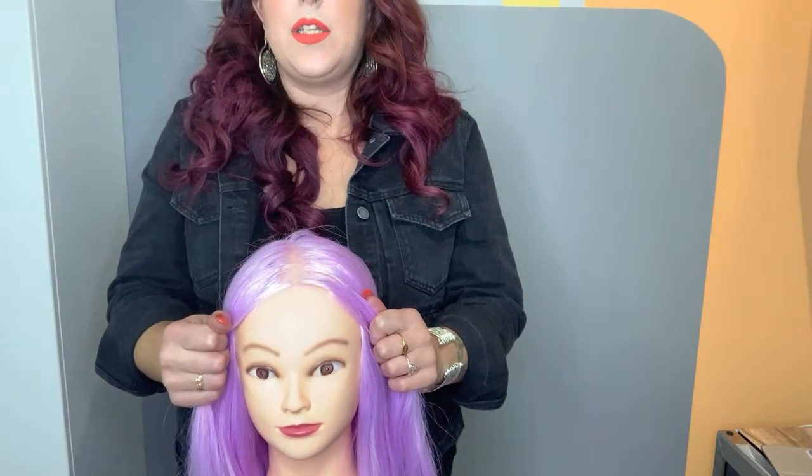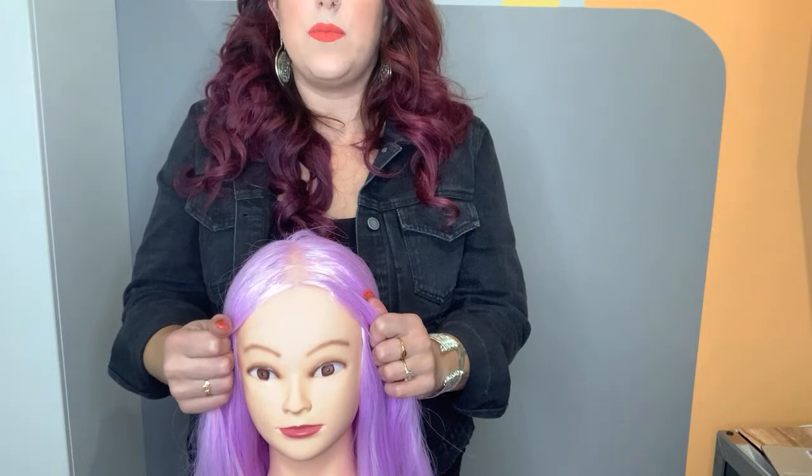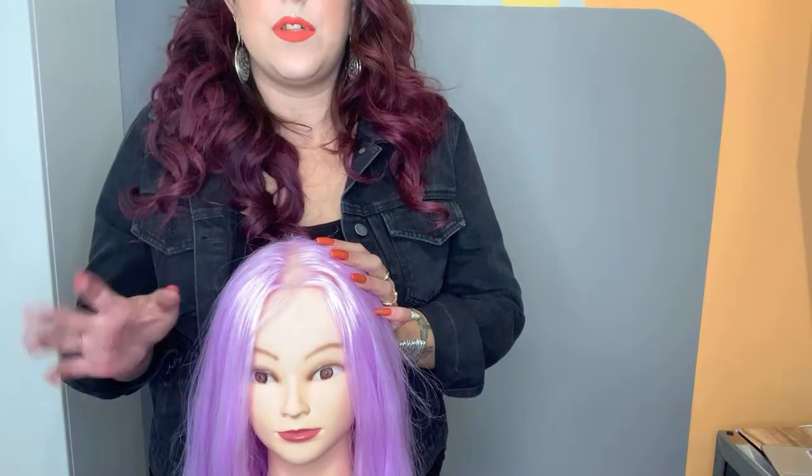Any of the braids really, the chainlink too. You can pull it out to make it look more modern. Obviously just be really careful, because if your client has layers, you don't want to pull out and create little flyaways. So just be mindful of that.